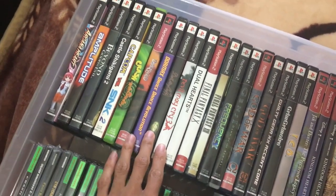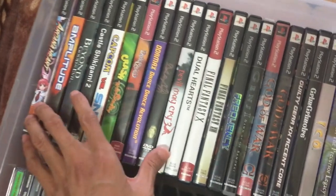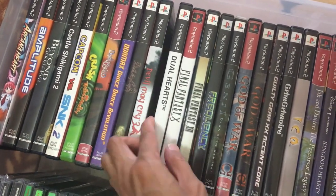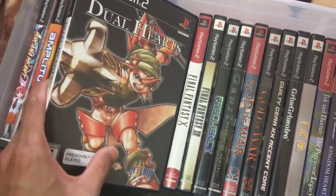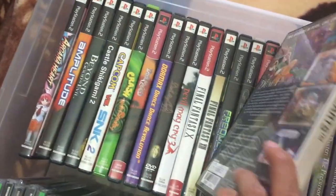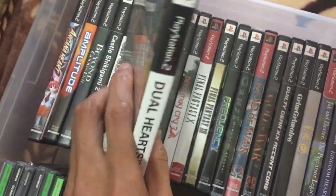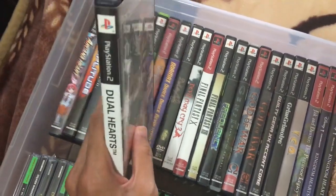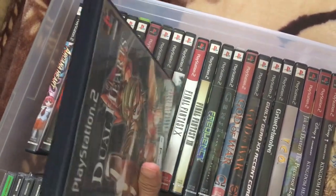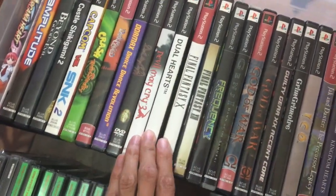I don't know. Alright, I'm not doing great with downsizing. I haven't taken out any game yet. Dual Hearts. I'm definitely keeping this. So this is actually one of the first games I ever played for PS2. Not this copy specifically. I played a demo way back when the PS2 first launched, essentially. So I have super nostalgia for Dual Hearts. So we're definitely keeping that.